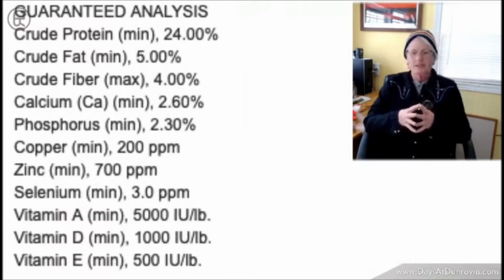You have to watch the selenium. Out here you need to supplement with selenium. In Western Washington, no, you couldn't add selenium to anything because the soil was so rich in it. Copper, you can see all of these things are really important. It really matters. When I go shopping for a supplement, I have to look at all the labels. You can see the protein content of this is really high. Our horses work awfully hard and they need that to stay healthy.